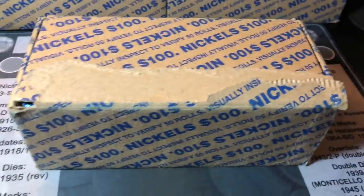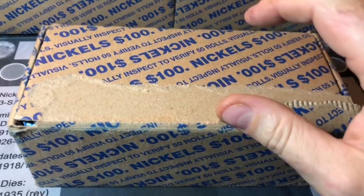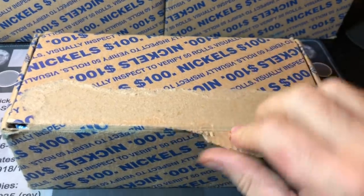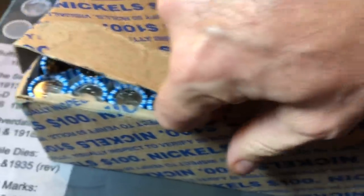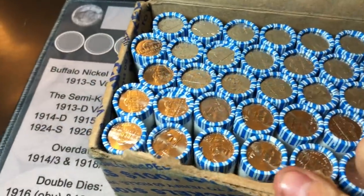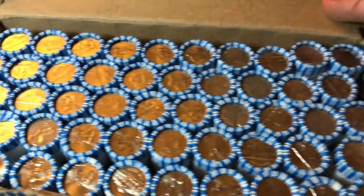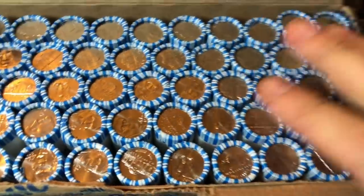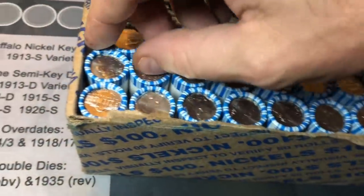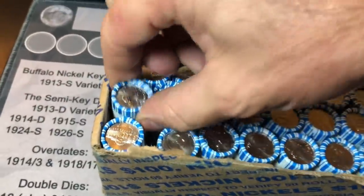Now, I'm not worried about tearing the box because I do have extra empty nickel boxes in stock, and I will be re-rolling these to trade in for more nickels in my area. Judging by what I'm seeing, definitely looks like a lot of newer nickels in here, as you can see, mixed in with some old ones. So I don't know how well this hunt's gonna go. It's probably gonna be a mostly uncirculated nickel box.